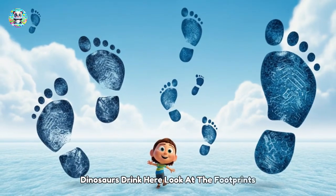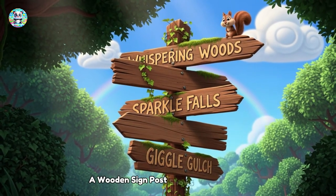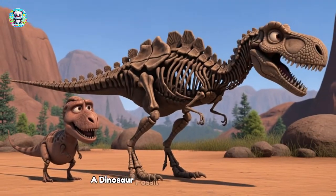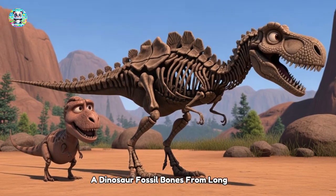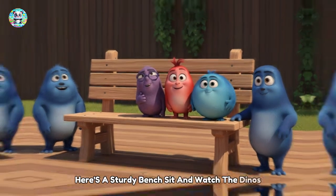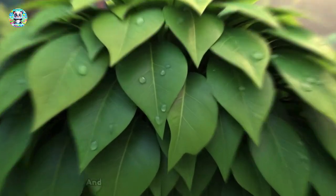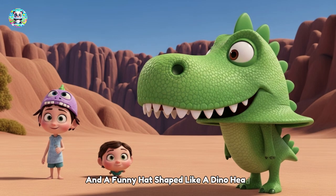Look at the footprints. Follow them carefully. A wooden signpost shows where to go. A dinosaur fossil. Bones from long ago. Here's a sturdy bench. Sit and watch the dinos. A leafy bush. Hide and seek with little dinos. And a funny hat shaped like a dino head.